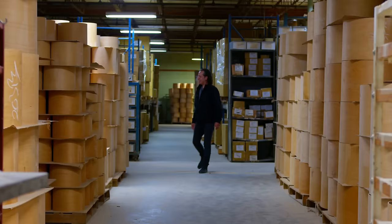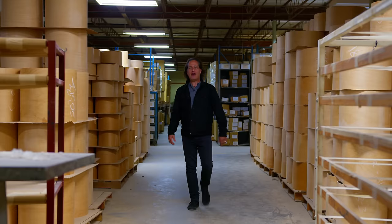And now, Sweetwater has been fortunate enough to be invited down here to the factory in Ridgeland, South Carolina to discover how they get that great Gretsch sound.